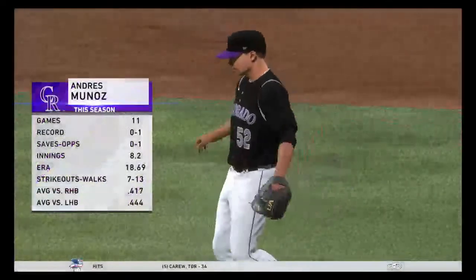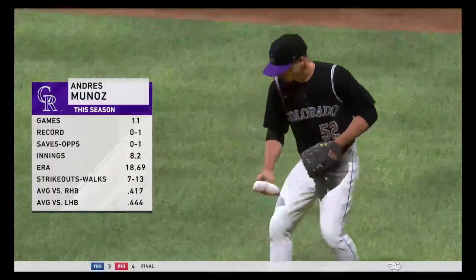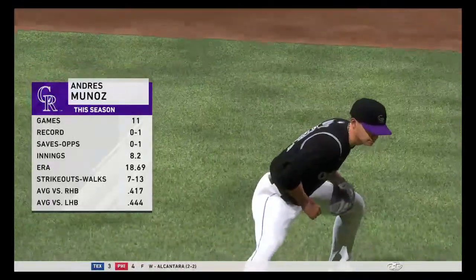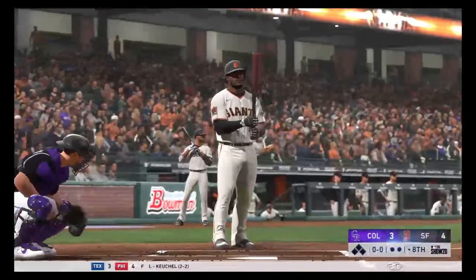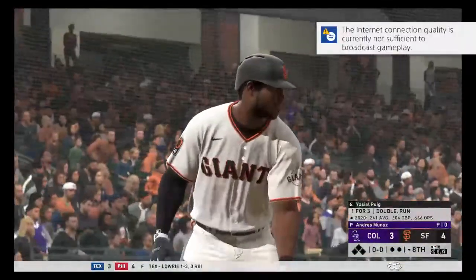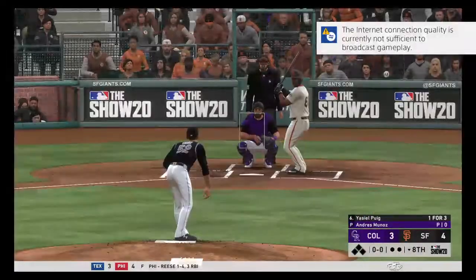Andres Munoz was on to pitch out of the bullpen in the bottom half of the 8th. Number 52, Andres Munoz. Next to bat for the Giants, Yasiel Puig. He'll have a new pitcher waiting for him as we begin their half of the 8th.